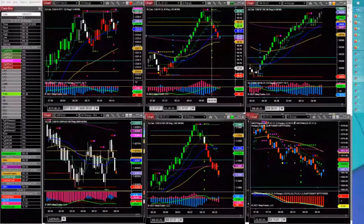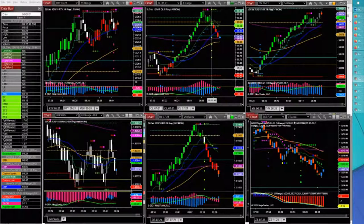Set up at 9:16:48, getting a short setup that just hit target one. So that will be a one and done for the 9 a.m. session. Getting a 17 tick target one. Entry was at 69.19. Target was at 69.02. Money management at 04. And our stop now at 69.18.